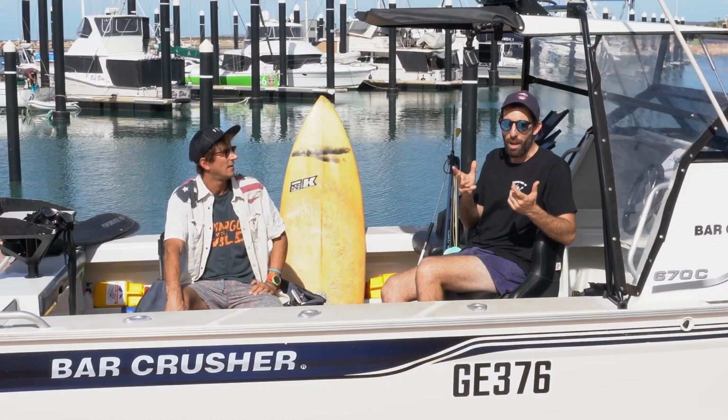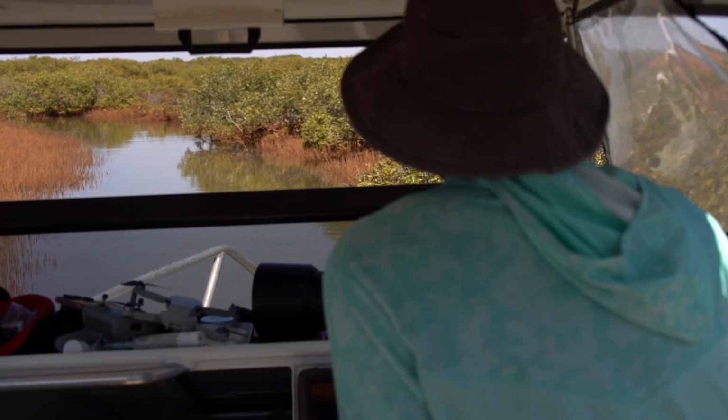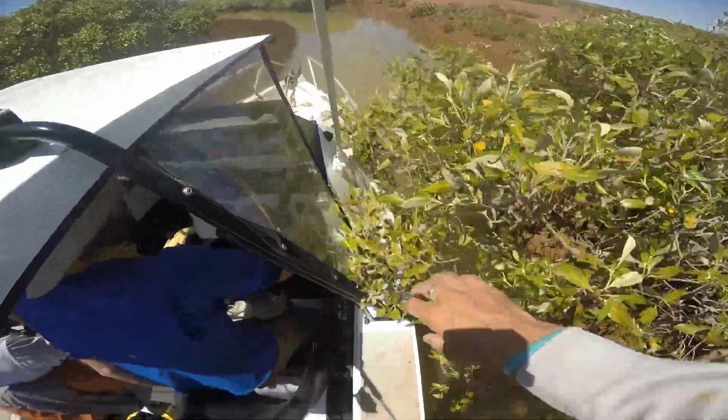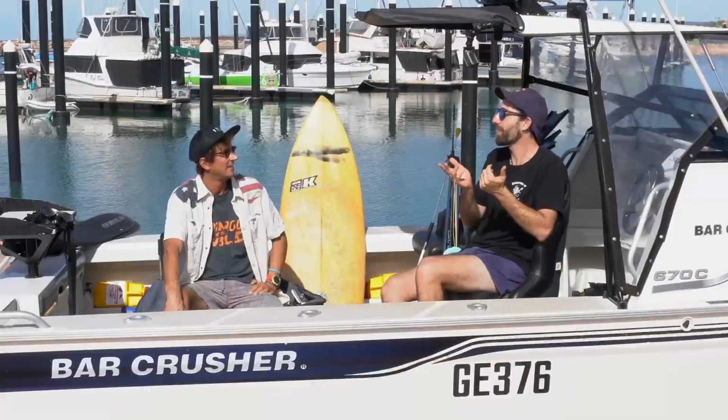It started off really well, and we were putting along at the start in about 0.7 metres of water, and then it got really skinny, and that was the first time I thought maybe we've taken the Bar Crusher just a little bit too far.